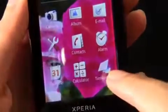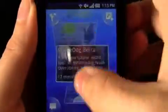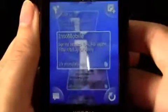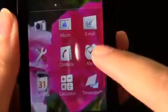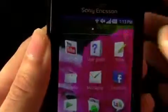You can see you also have Timescape, so you can use that for integration of different text messages or Twitter messages that you'll get. I personally don't like it, because for me to keep up with my timeline, I don't think it does a good enough job. But you can see it is there, and it's a pretty nice feature. We'll go back to the menu and see you have email, so you can get Gmail. YouTube videos also played very well.